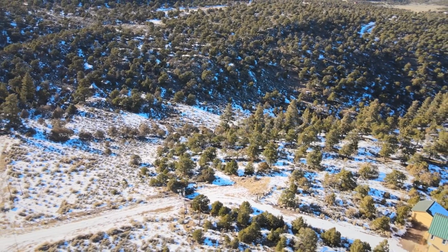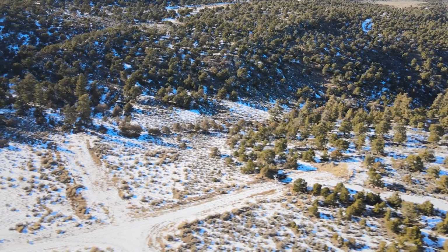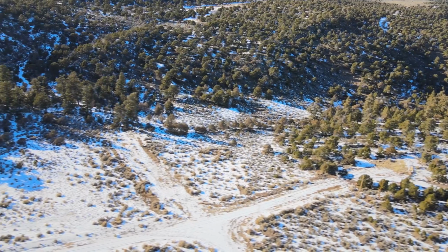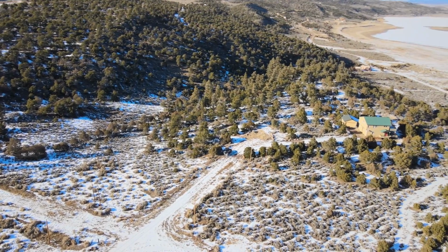There are neighbors to your east. We have neighbors over here to the east. The property sits at the corner of that little four-way in the center of that image. The property taxes are roughly $594.62 a year.